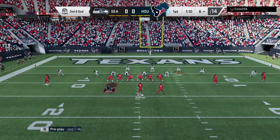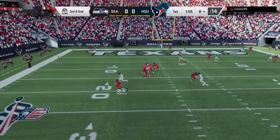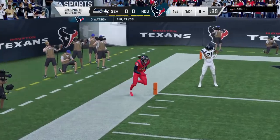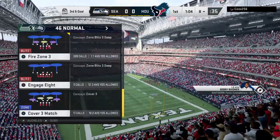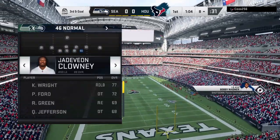Watson looks to throw again. Forced out to his left. Toward the end zone, but that's going to wind up incomplete. Incomplete on the throwaway. Brings up 3rd down and 8 yards to go.